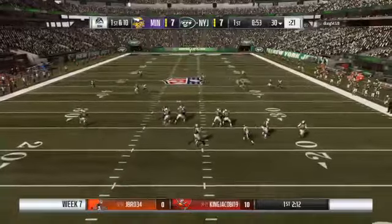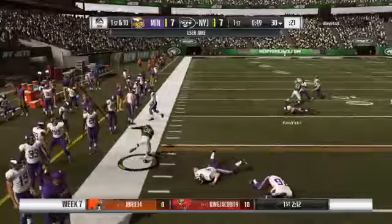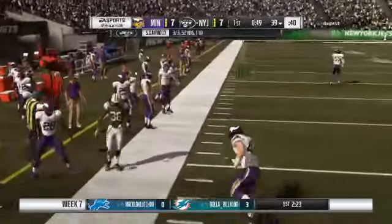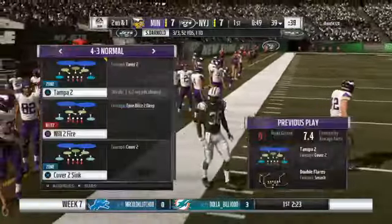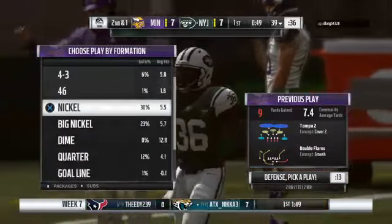On 1st and 10, Darnold. He's going to hit his man out of the backfield, complete. And he goes out right around the 39. It's a gain of 9 yards. And it'll be second and about a yard to go for the first.